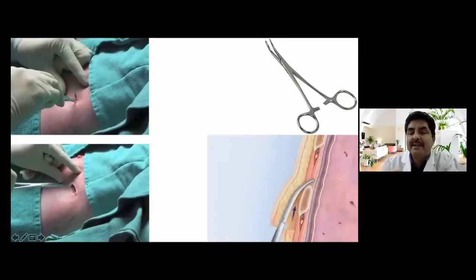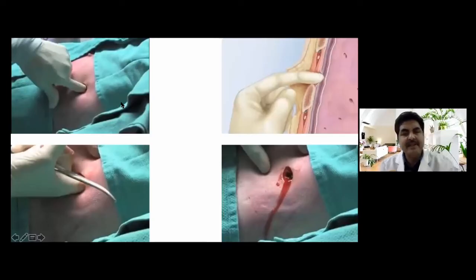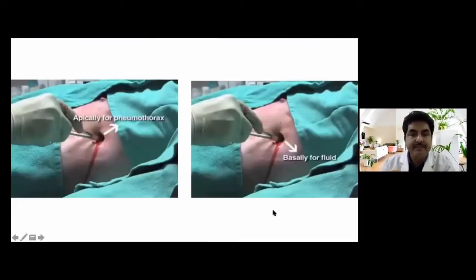If you put it like this, there is every possibility of leakage, drainage, and so on. If you put it in oblique fashion, there is a valve action, so leakage will not occur easily. After dissection with the Kelly forceps, you can put your finger, because you have to identify with your finger where you are, in or out. Like this, you see the 3D image. You can go inside the pleura. Then you can perforate the pleura, and once you are inside the pleural cavity, content will be pouring.